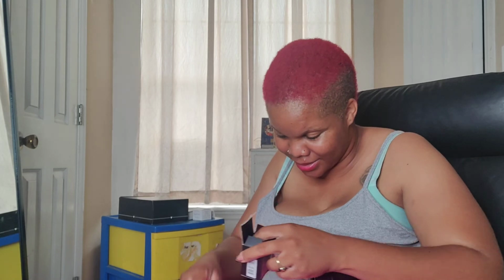Now this one says spray onto pulse points for a scent that lasts all day. I have to look that up because I don't know what that is. Okay. So, first of all, we're not even going to ignore the fact that this comes in a little replica bottle, okay? I love samples that come in little replica bottles. I really do.